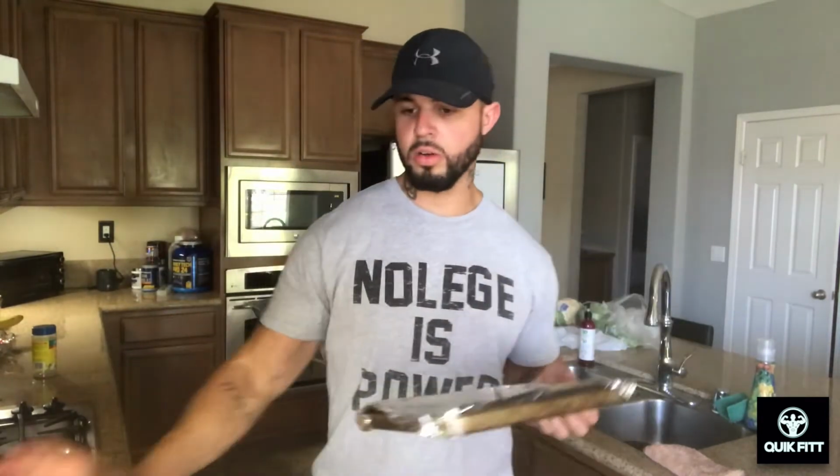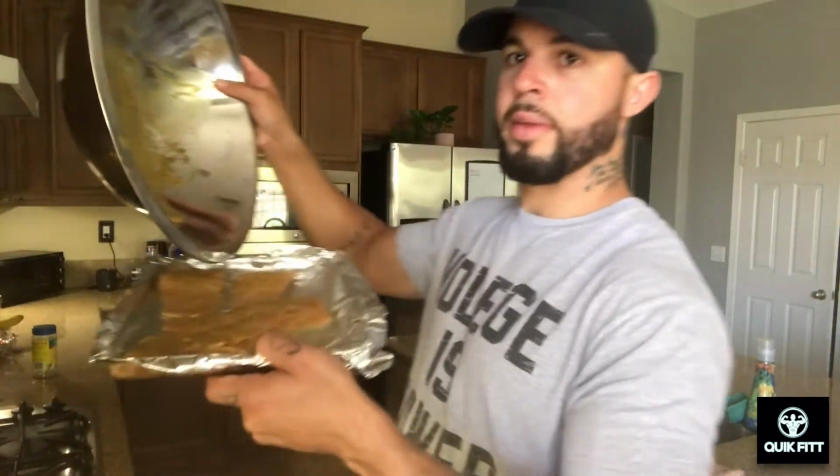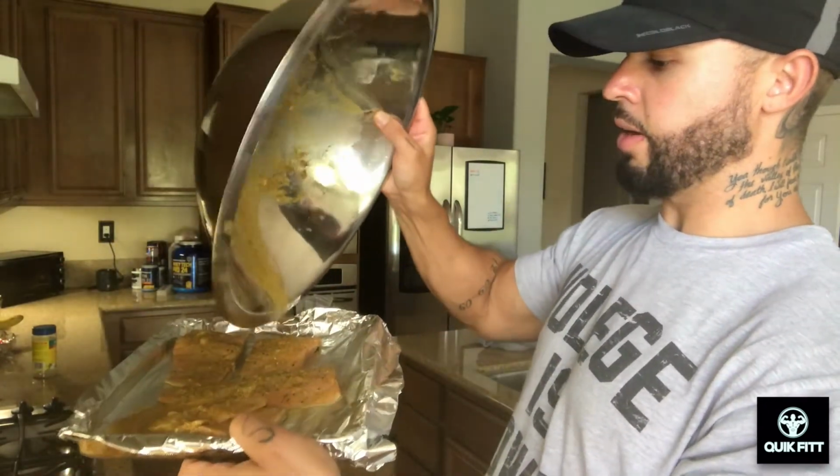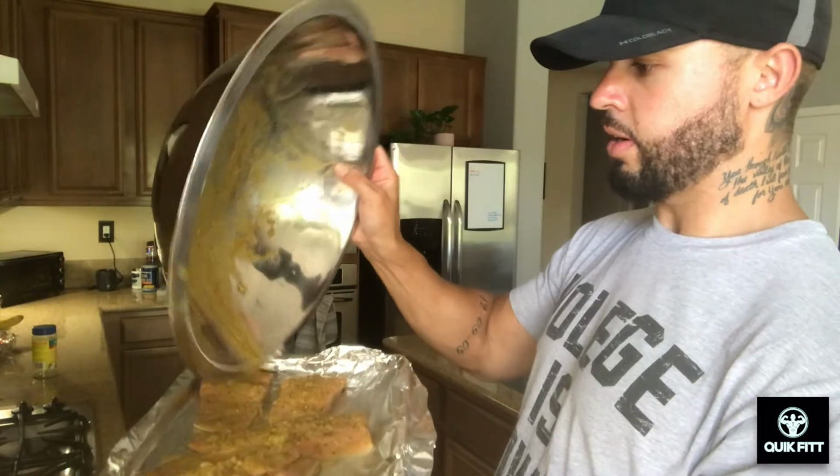A little bit of cooking oil. I'm going to place each piece of salmon on the tray, one at a time. We're going to go ahead and put skin side down. Pour the rest of the marinade on top of the salmon.